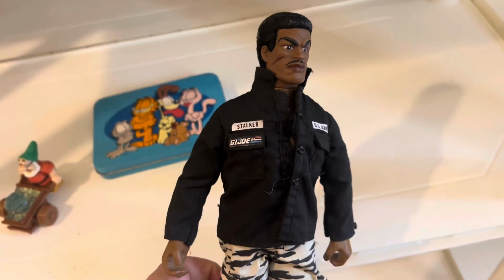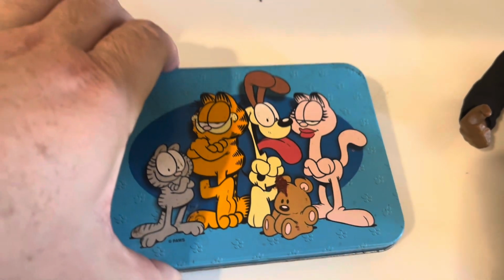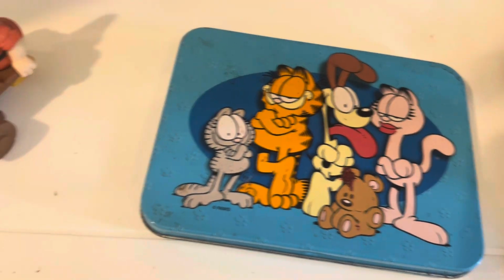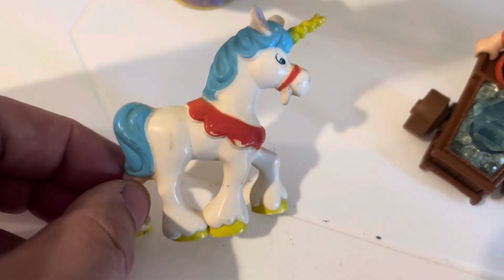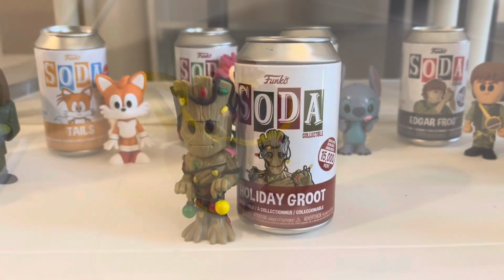Here we have a G.I. Joe Stalker or Striker figure worth about $10. A Garfield cards in a tin worth about $10. I got that on Whatnot for $2. A little Snow White worth about $3. A Clown Around Unicorn worth about $7 loose. A Mrs. Potts from Beauty and the Beast worth about $6.